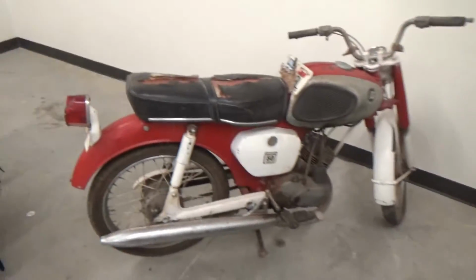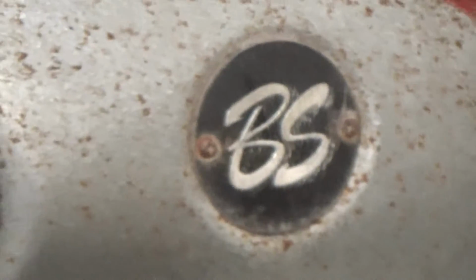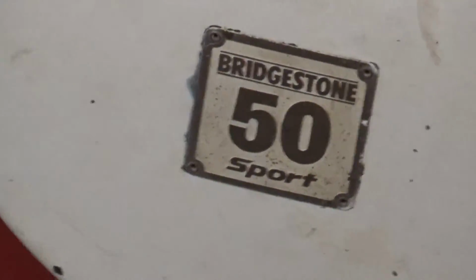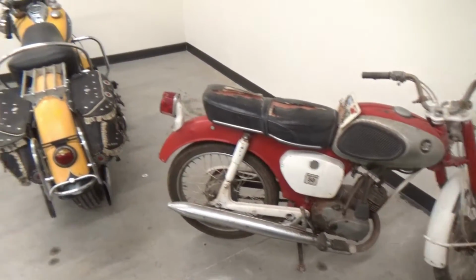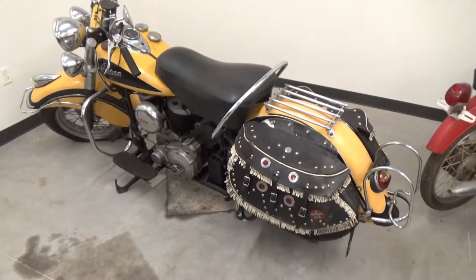And this little guy here. Guess what make this is? BS. Stands for Bridgestone. And that's a motorcycle company that Sears bought out. And they sold Bridgestone motorbikes and scooters in the Sears stores. Back in the 60s, I remember seeing them.